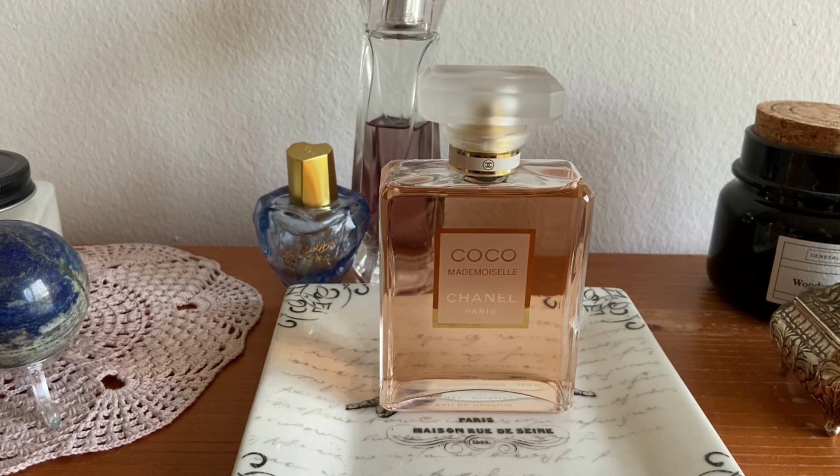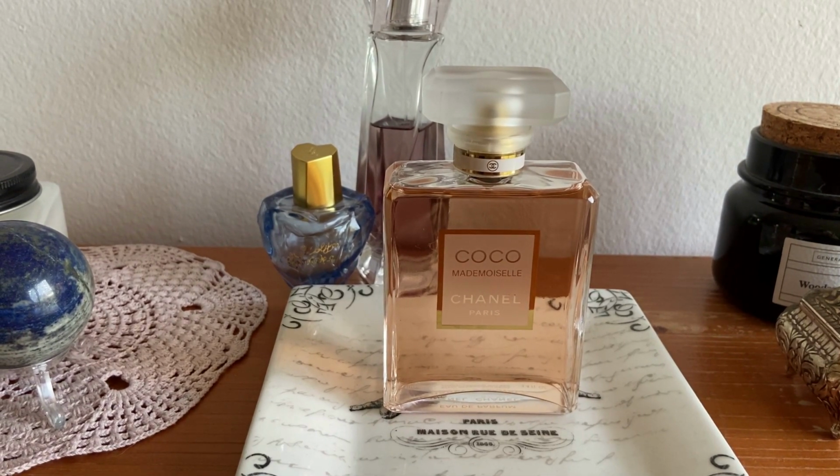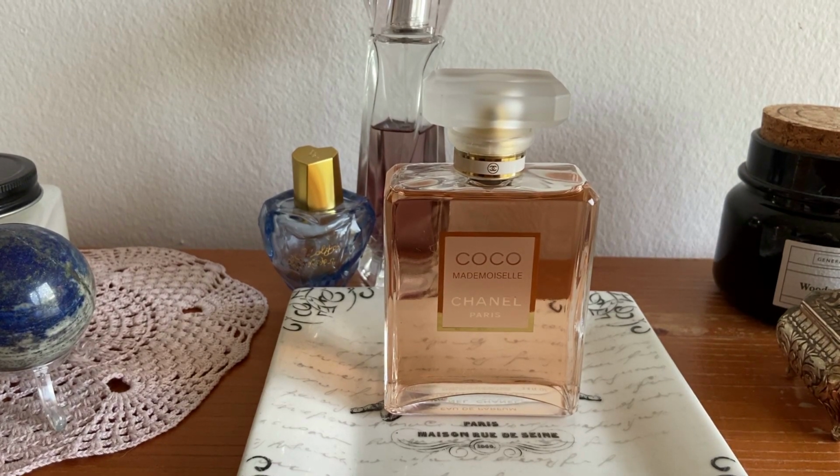It can be used during the day or on a night out. In my opinion, any occasion goes. This is a very versatile scent. You can wear it anytime.